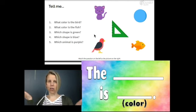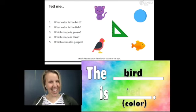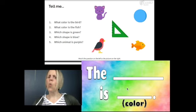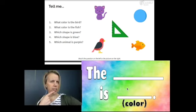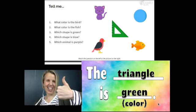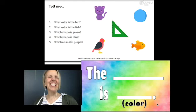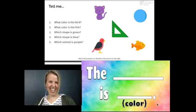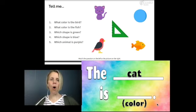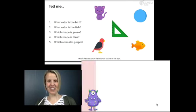What color is the bird? The bird is red. Good job. Which shape is green? Yes, the triangle is green. Nice job. Which animal, meow, is purple? Yes, the cat, meow, is purple. Well done, Ariel. Excellent work.